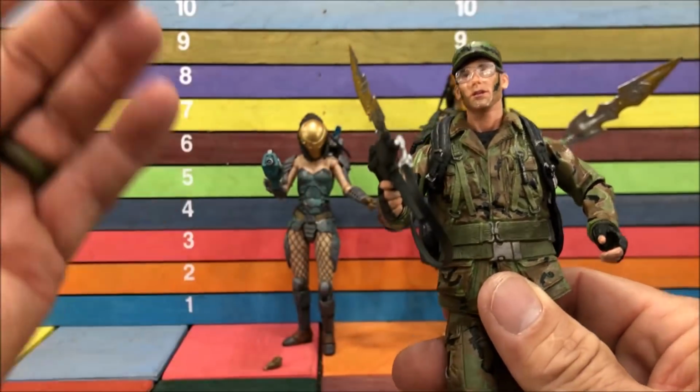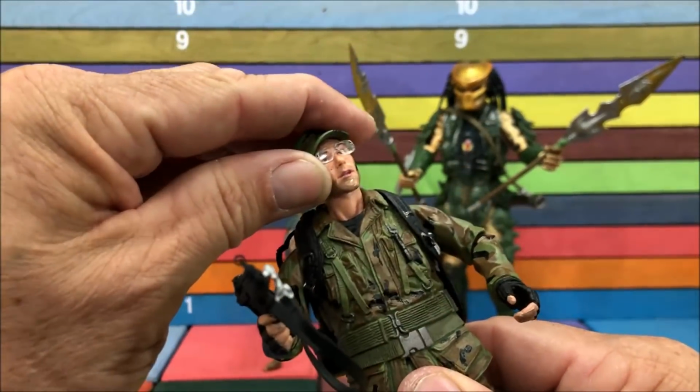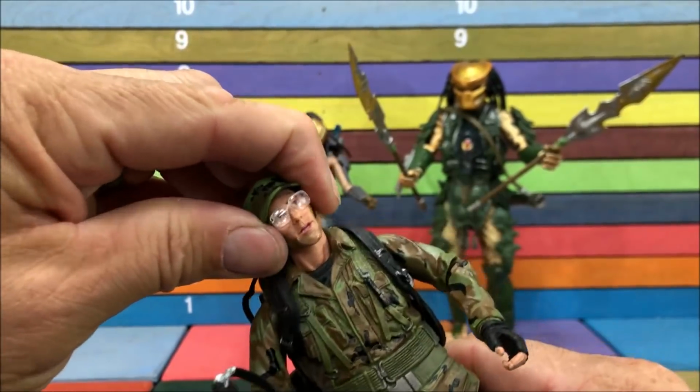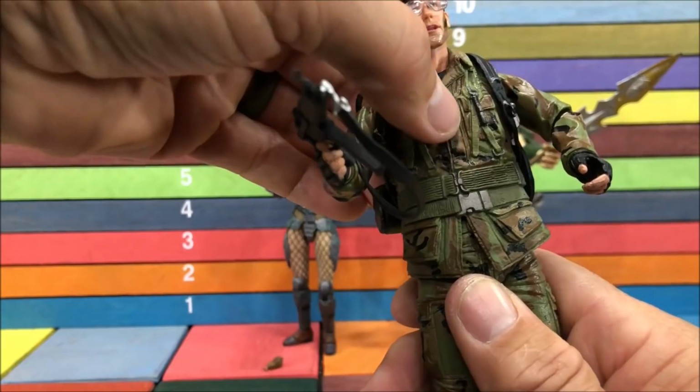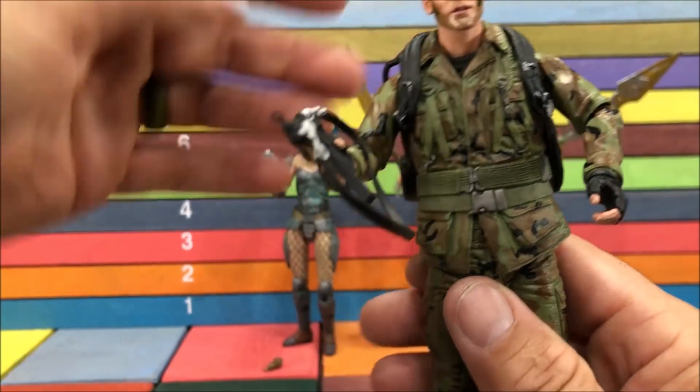I'll go over the articulation really quick because I think they did a really good job. The head moves up top. The bottom of the neck moves also. There is like some weird kind of an ab crunch inside. The rubber jacket hides all that. I definitely like that.